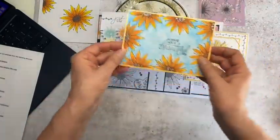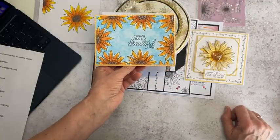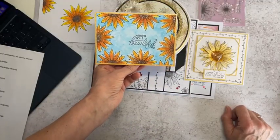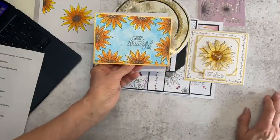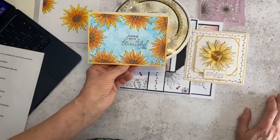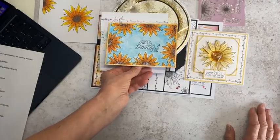And then this is one that I made with the half sunflower. I've really loved this. And then I just added a bit of blue. This is all just done with felt tips. Oh no, ink pads actually. Sorry, ink pads and a water brush just to soften all that blue in the middle.